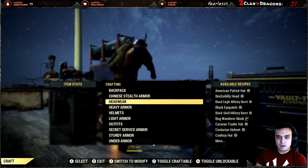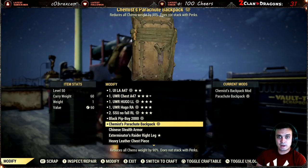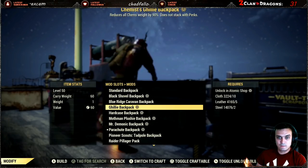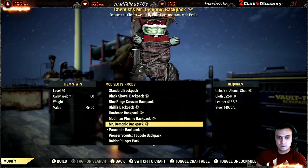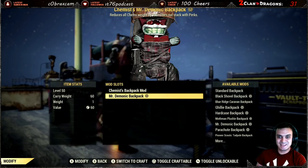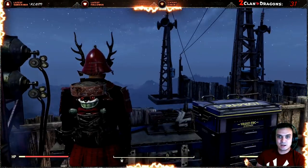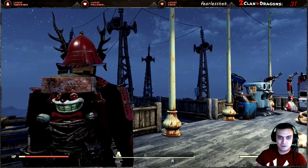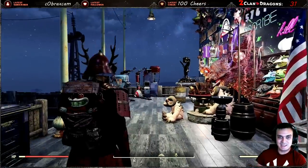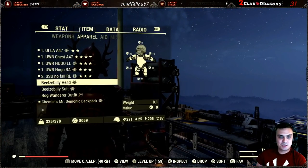And for the backpack, we need to change the workshop and navigate to our backpack here, and change the actual skin. There we go. Demonic Backpack. Alright, so that already got included onto the backpack, as you can see right here. Actually, this backpack looks cool with my samurai outfit. I love it. Now, let's navigate to the apparel section.